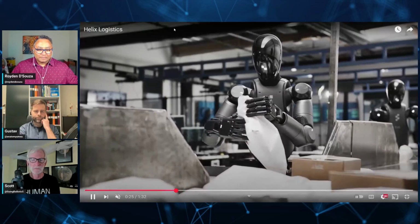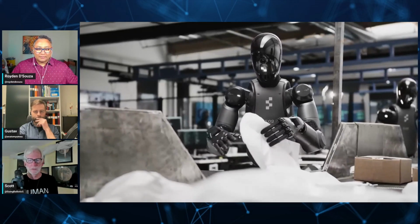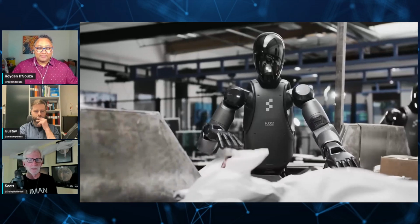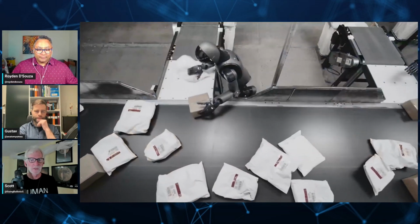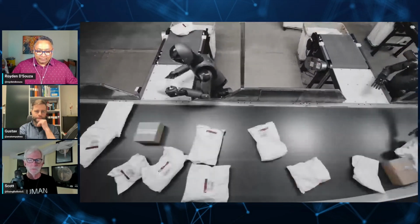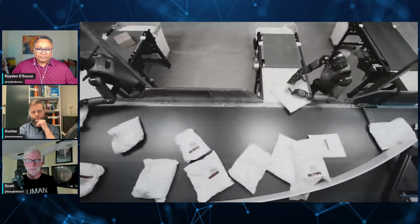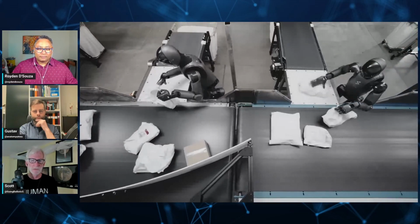And what's going on here? So what's big about this is that it took Figure a very short period of time to get the bots doing it. It's using pure end-to-end. And even they were amazed at how quickly they were able to get the bots to figure out this problem just through some simple demonstrations. Now, what's going on here is this is not at the customer location. This is in Figure headquarters, where they basically rebuilt the line.